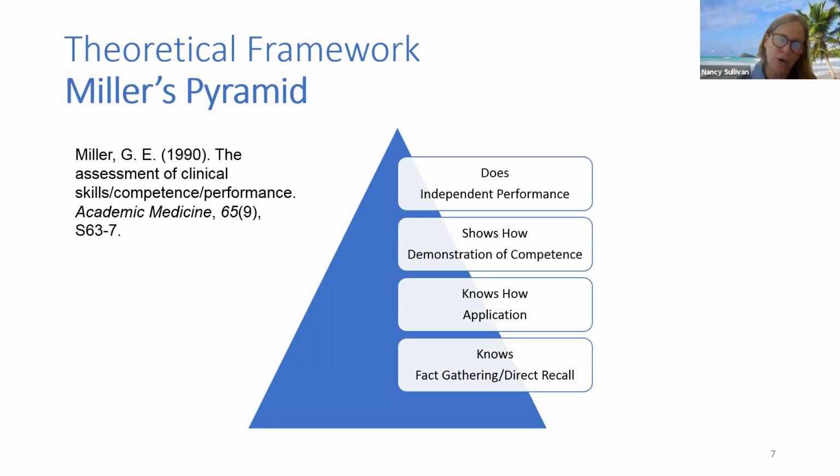As we continue to go up the pyramid, we move out of the cognitive brain into the activities, into the doing. So the next level is shows how, and that is demonstration of competence. So that is the student going into the room with supervision, doing something. So they're doing meds with their instructor, they're teaching with their instructor, they're doing an exam with their instructor. They are demonstrating that they know how to do it, but they are not doing it independently.